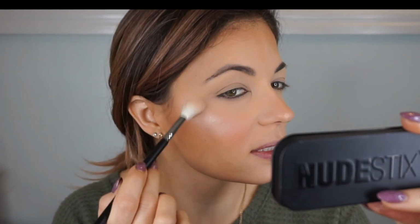So the minute I do that, I can see texture. And once I get the other side on, I'll zoom in again so you guys can see this. I can immediately see my pores, any bumps that I have from my acne scars.